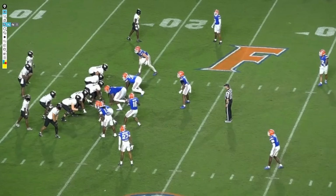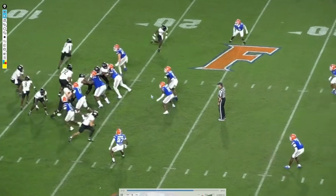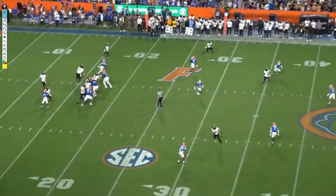So this is just more showcasing what he was really used for. One of the only times I actually watched him run a wheel route, and they did forget about him. So you do see the natural hands over the shoulder here.